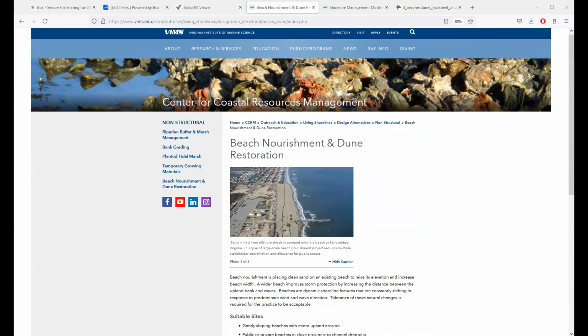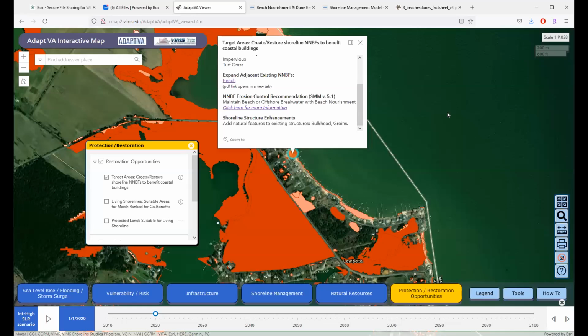And then Pam, another question that's come in is, so what is the goal as you develop this tool? Is it to assist an individual parcel owner to look at the NNBF options? Is it to assist a locality in planning how to use their conservation funds and restoration funds, or all the above? So it's really all the above.